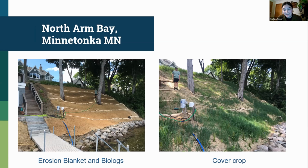And then on the right hand, we used a cover crop to come up to prevent weed seeds from taking advantage of the bare ground. And this site, oh, you can advance, Tracy.